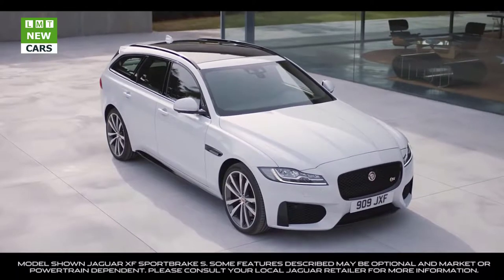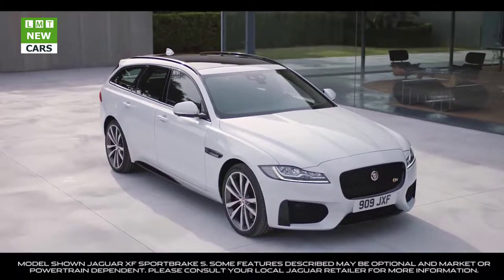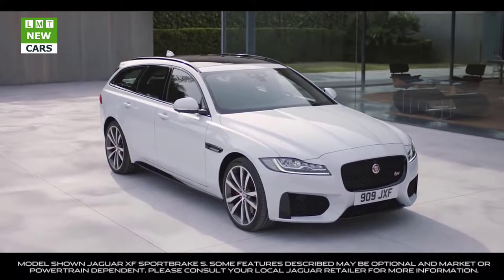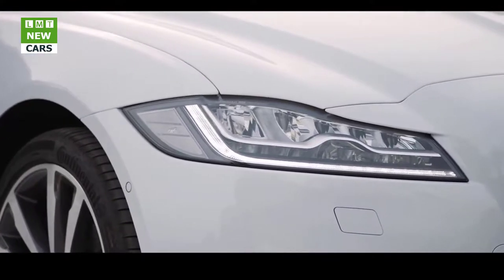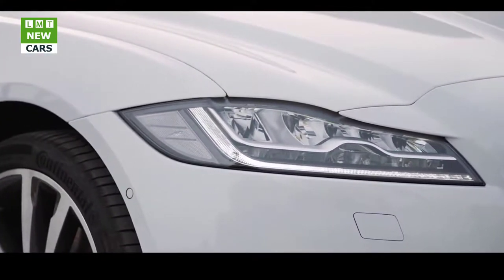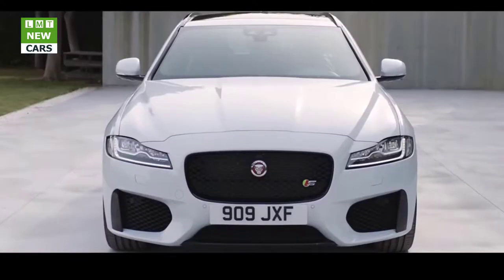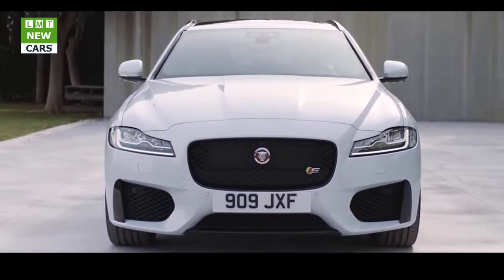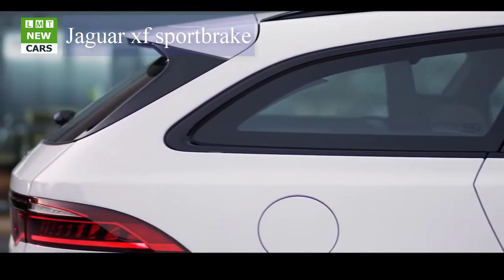New Jaguar XF Sportbrake, a combination of style and substance. It delivers a seductive blend of design, dynamics, and refinement. The XF Sportbrake stands out from the crowd. Beautifully designed full LED headlights, the sleek profile, muscular curves, and assertive grille create a vehicle that is distinctively individual, yet instinctively Jaguar.